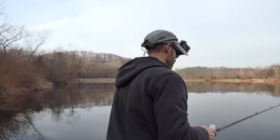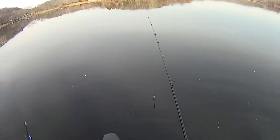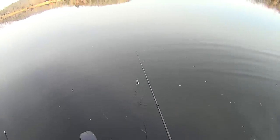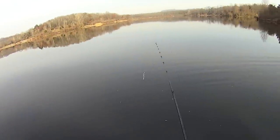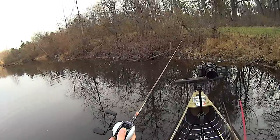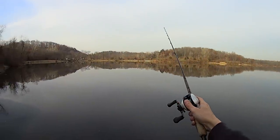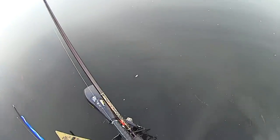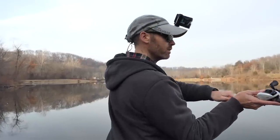Let's start right here. See where our drag is at? I've got that braid on there, so I don't want to rip anything out of their mouths. Okay. Alright, let's see if I can even cast this thing. Not very far. Gonna have to adjust my settings here.